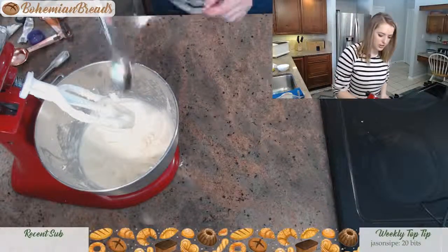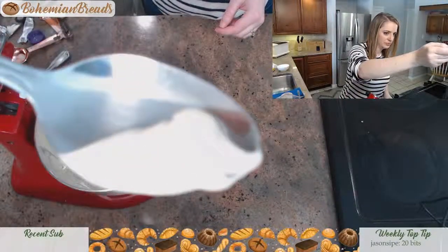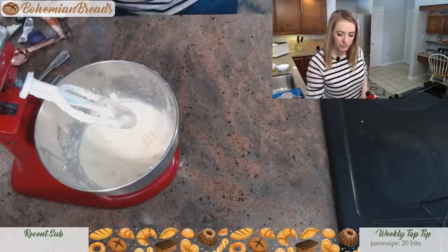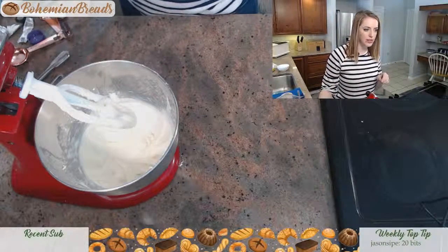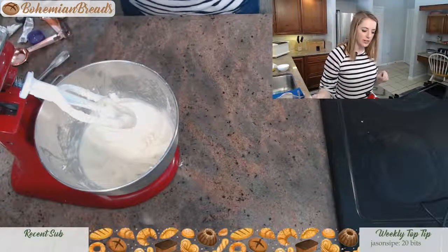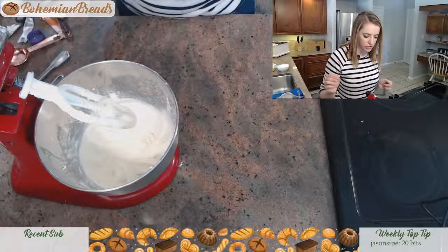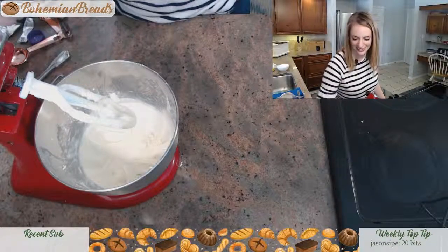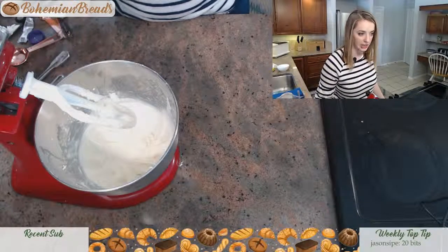Do a little taste test on that. Super good. You can taste a little bit of the cream cheese. Yeah, it is yummy. It is incredibly sweet, but I did throw a pinch of salt in there to bring it back a little bit, bring back some balance, because this kind of frosting will hit you to the brain.